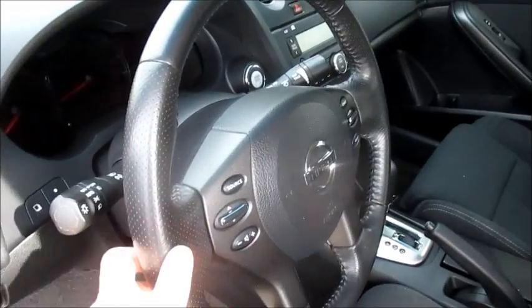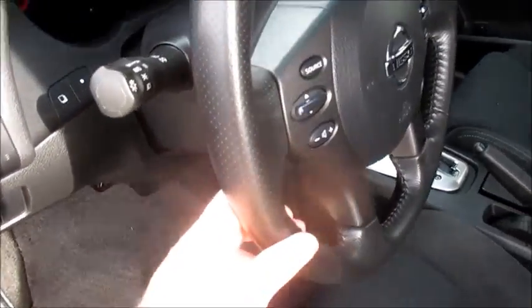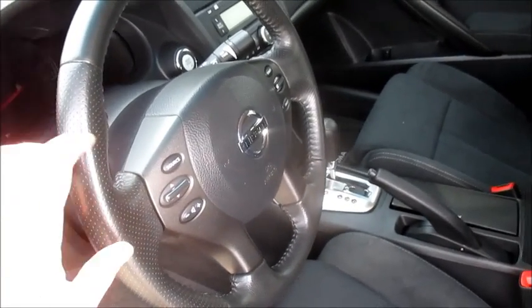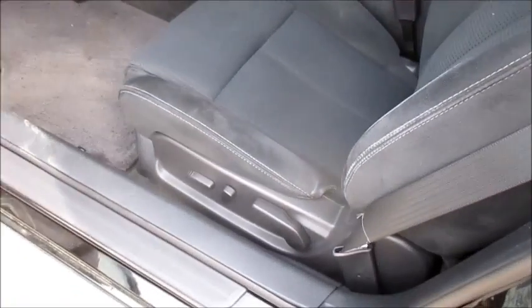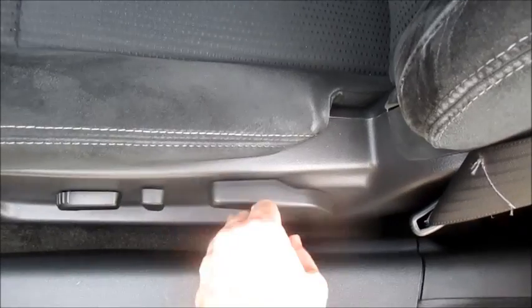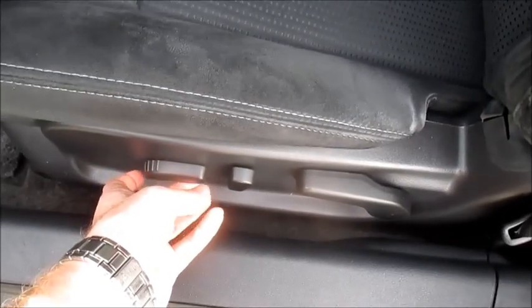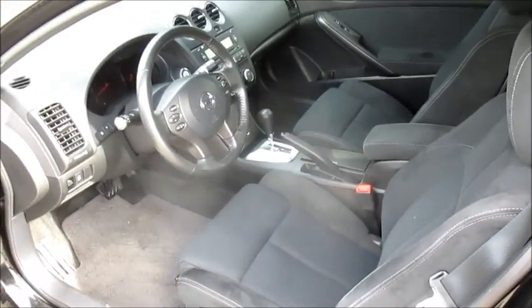You have a manual tilting steering wheel. You can actually get tilt and telescope on the newer Altimas. I'll have to figure out if this one is or not. This is the first time in a long time I've actually been in one of these Altima coupes, so a little bit of a memory refresher here. You also do have a power reclining and power distance control seat. You do have manual height adjustment, which is kind of interesting, or manual lumbar support, I should say, now that I think about it, because you have the height adjustment courtesy of this little button here. Then, of course, you have your fuel filler cap release and whatnot as well.